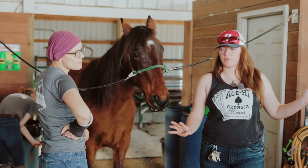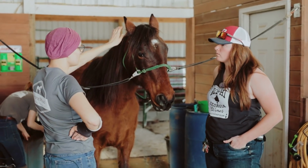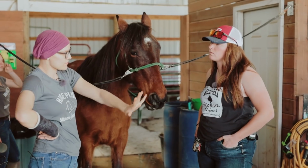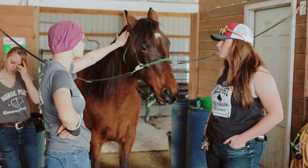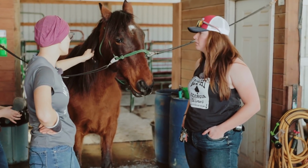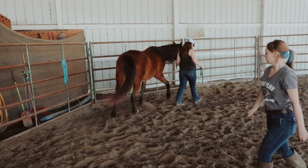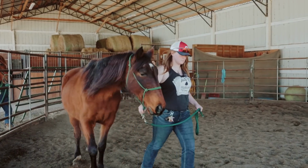And they're both rideable, correct? They are both rideable. She is more of an intermediate rider, whereas she's an advanced rider. Okay. And we only have her listed as an advanced horse because of the pushiness on the ground. Yeah. Okay.